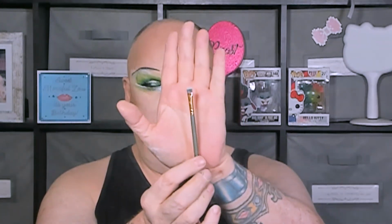This is that flat brush I used for the primer on my eyelids. I just wiped the primer off. I'm just going back into Wanted, the black on here.